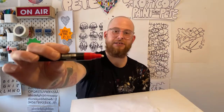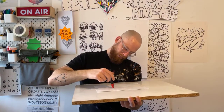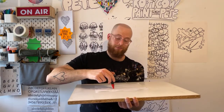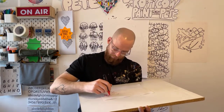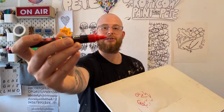As you can see, the ink is coming through the nib now. It takes a little while. There we are. There's the pen lid, completely saturated with the red ink.